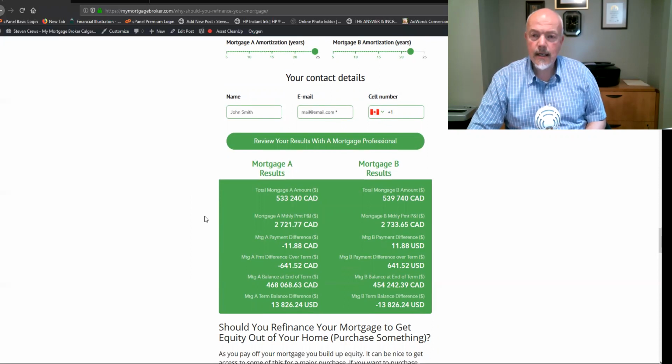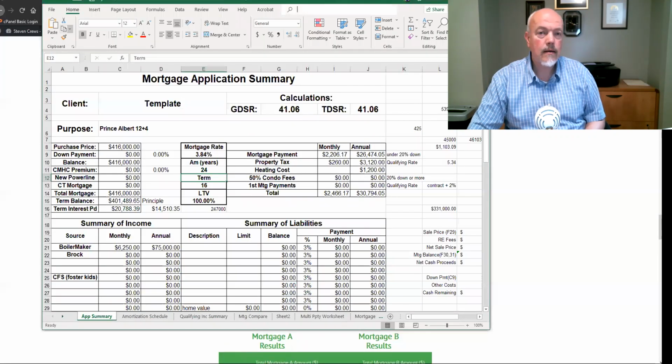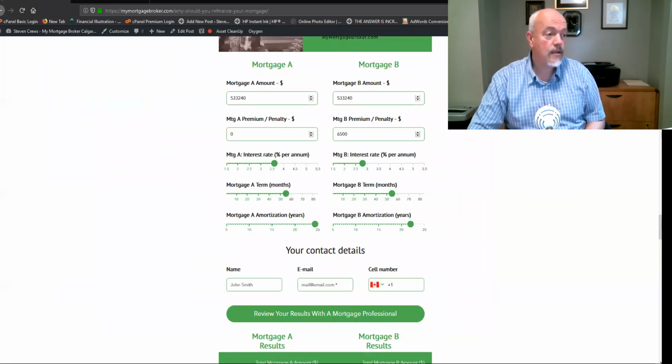So I have another client that I thought I would look at as well. This client's original mortgage, let me just pull it up here. That's just a little calculator that I use on the side, but their original mortgage was $416,000, and they took out that mortgage about 16 months ago. So the current balance of the mortgage is around $416,000.